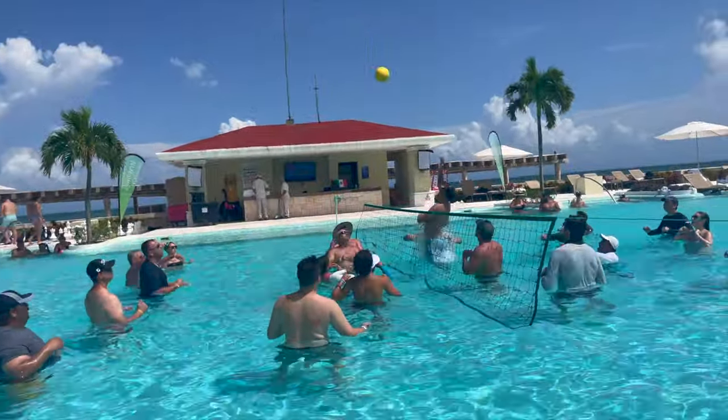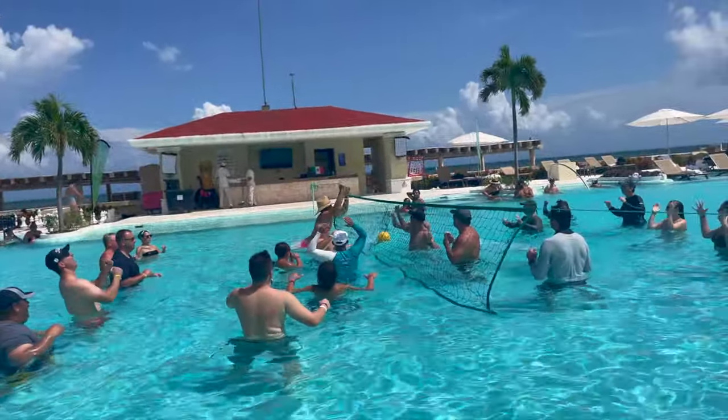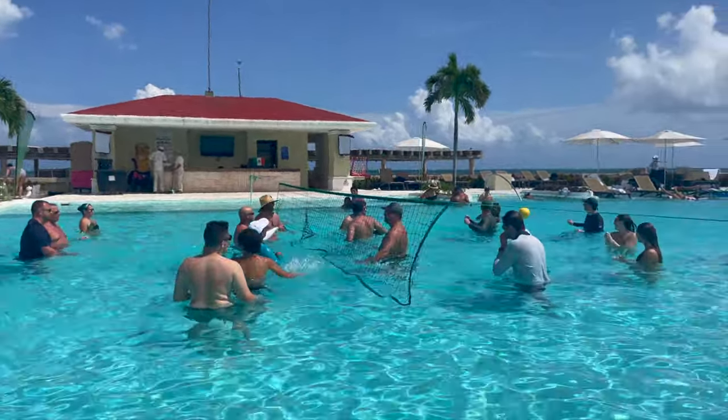So lots of fun stuff to do at the pools. They played volleyball, they played other games. It's good entertainment just to watch people too.